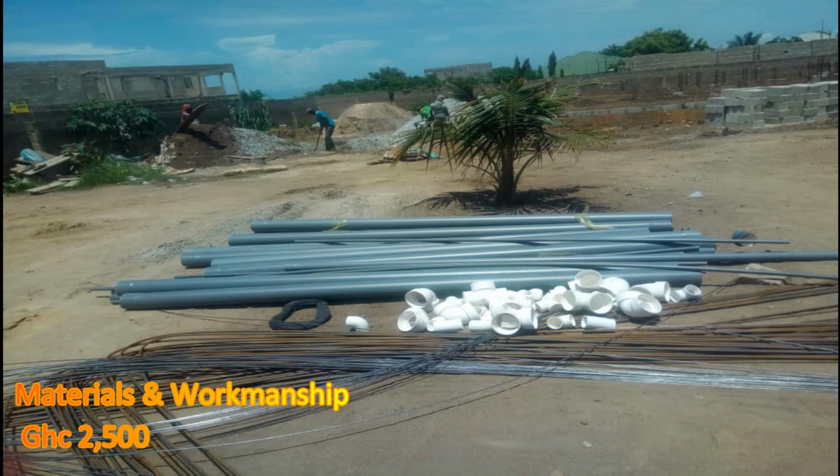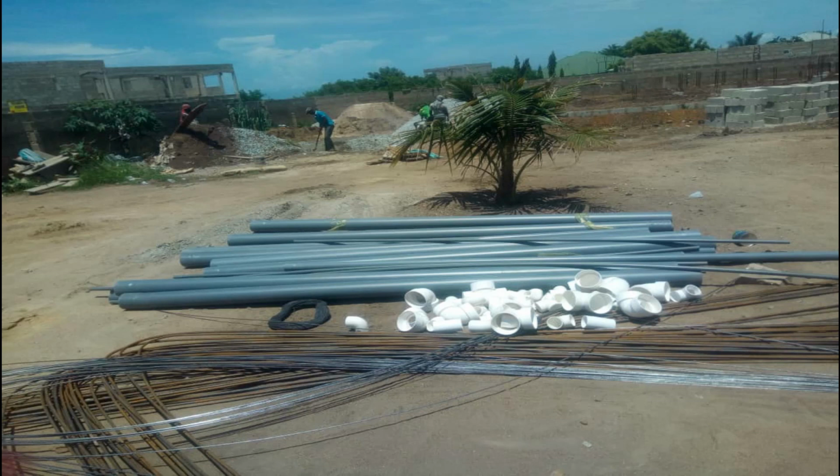And then here, after the compactor has compacted the soil, you need plumbing works. The plumbing material with the workmanship should not cost you more than 2,500. See, I'm basing my argument on a 4-bedroom, 5-bedroom standard house. I'm not talking about a mansion somewhere. I'm talking about a standard 4-bedroom. Real estate people are building 4-bedroom houses, and the rooms are even smaller. I'm talking about a standard 15 by 15 room size or 15 by 16 room size.